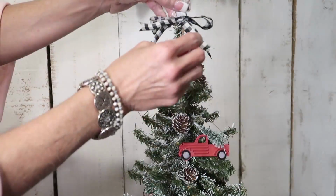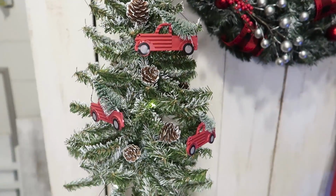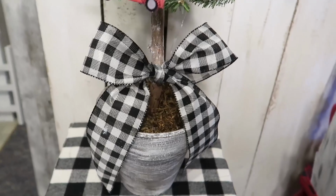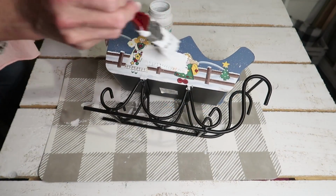And here's, sorry it's out of focus, just some buffalo check ribbon. I just tied a little bow, and I did hot glue it to the top of the tree, and this is how it turned out. I did add one strand of tree lights to it, and I just think it turned out so pretty.